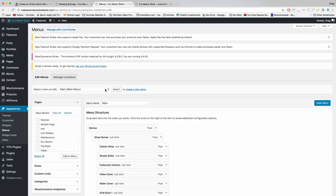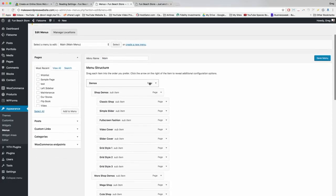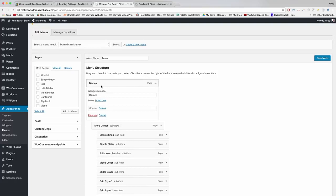So we want to edit the main menu first. Make sure you're on the main menu. You can rename it right here if you want to call it something different, like whatever you want to write, but main is good enough for me. So what we could do is open up each individual item in the menu structure. To do that, we could click on the arrow, and then to delete it, we could click remove.